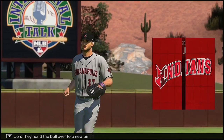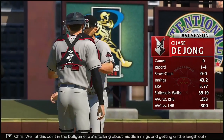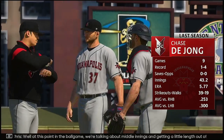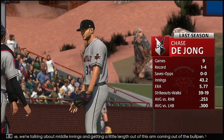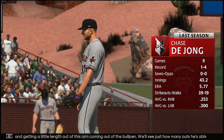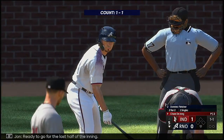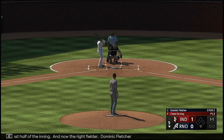They hand the ball over to a new arm, Chase DeYoung, trying to protect this lead. Well, at this point in the ball game, we're talking about middle innings, and you need a little length out of this arm coming out of the bullpen. We'll see just how many outs he's able to give his skipper. Ready to go for the last half of the inning. And now the right fielder, Dominic Fletcher.